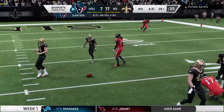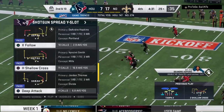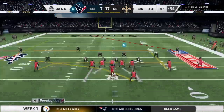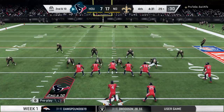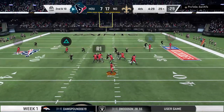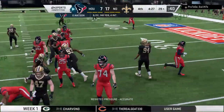And now a throw on 1st down there, but it's incomplete. Brandon, at least there's one bright side to that incompletion. What's that? It wasn't an interception. Wow. You're a nice guy. That was kind of savage. But correct. No pick, just incomplete that time.